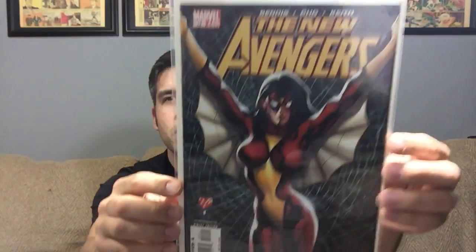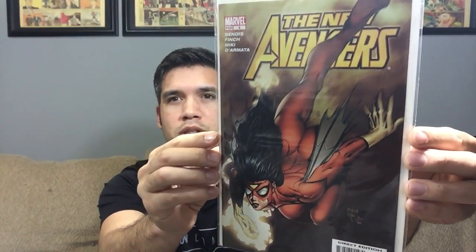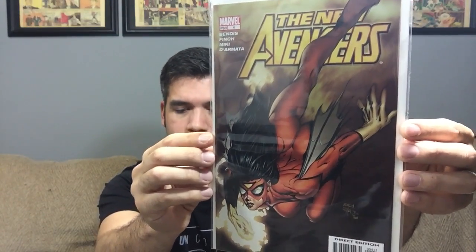Two more books that I got from that shop. I got the New Avengers 14, Frank Cho cover with Spider-Woman. So that was awesome. And then I got another Finch cover, the New Avengers 4 with Spider-Woman. So those were pretty awesome.